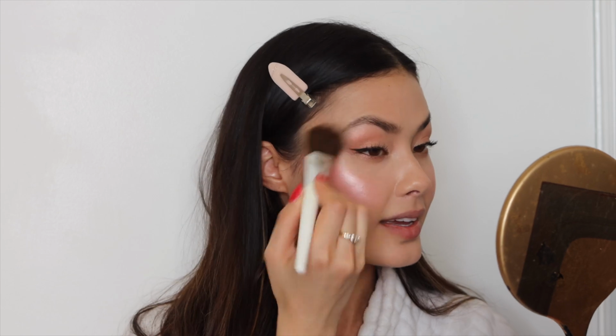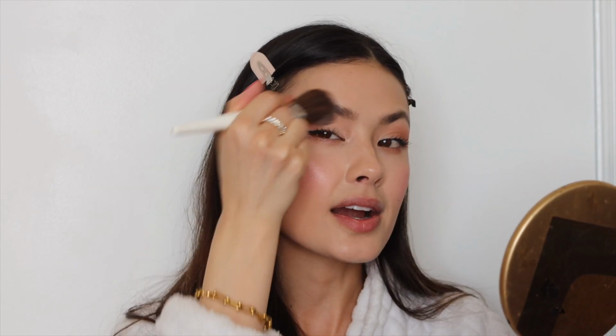So I'm just going to take a little bit there. These are a little bit goes a long way, and I'm just going to apply it to kind of that C area here. And it's just so pretty. It doesn't look overly powdery on the skin, and again, it kind of maintains that dewy effect to the skin. So, if you can see the difference there, it's so pretty. I love it. We have the last product, which is a lip product.